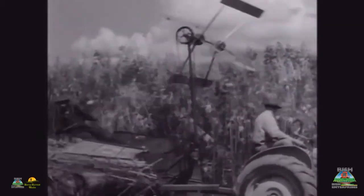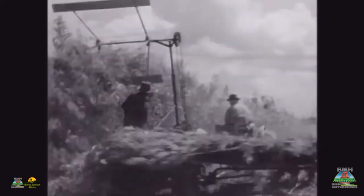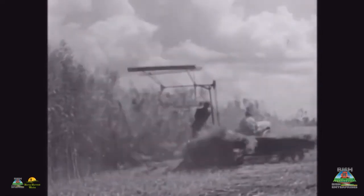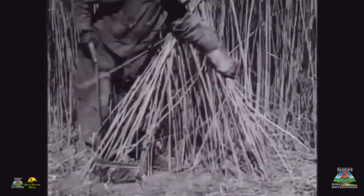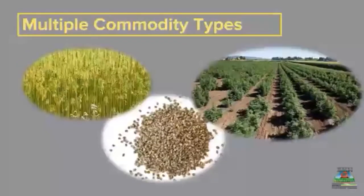And you can see here some of the equipment that they used. They weren't even grain focused. Most of this is not something that you would do if you were focused on grain harvesting. So this is kind of where America started, but we're going to get into some videos of where America is. There's a lot of different commodity types with hemp, which make it unique.